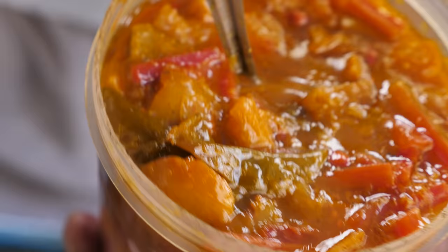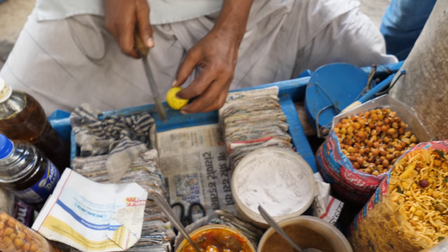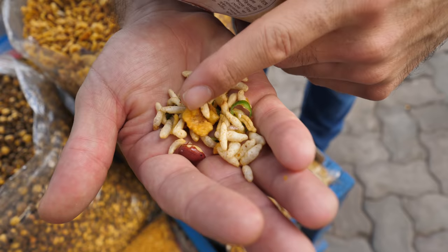Mango, tomato, tamarind. It looks spicy and sour. Oh, and lime. Mango, chutney, lime. Beautiful. And that is in our bel puri. Puffed rice, crispy rice, street food in a newspaper. It's like a crispy street snack from heaven. Oh yeah, look at the chilies and the onions. Oh, the chickpeas, peanuts. Let's try it out.